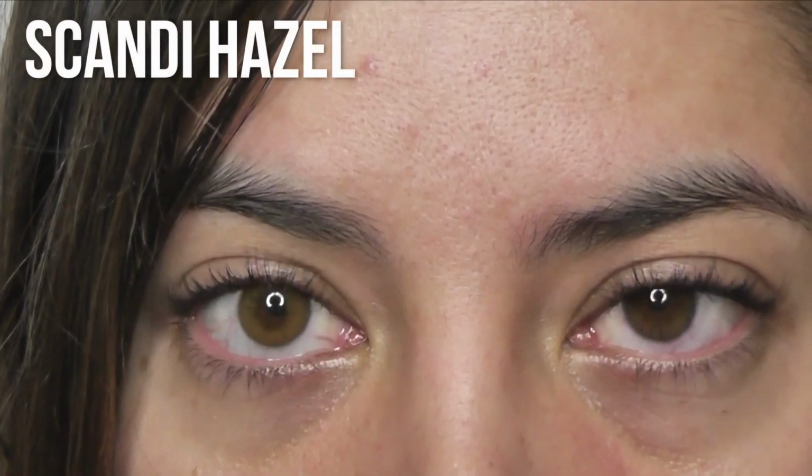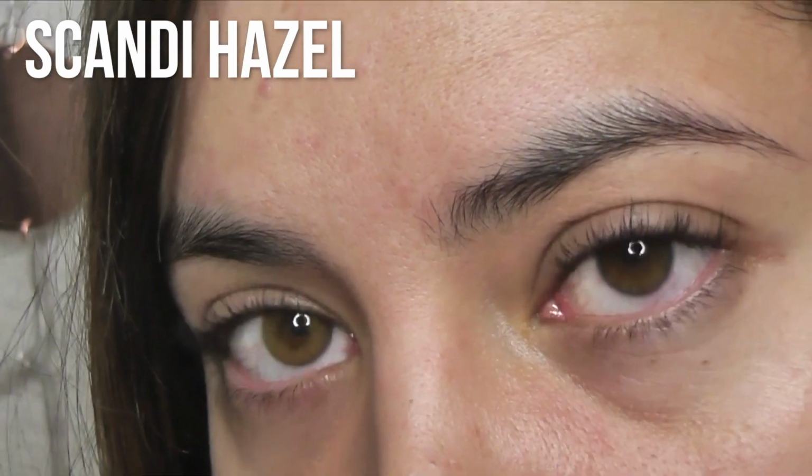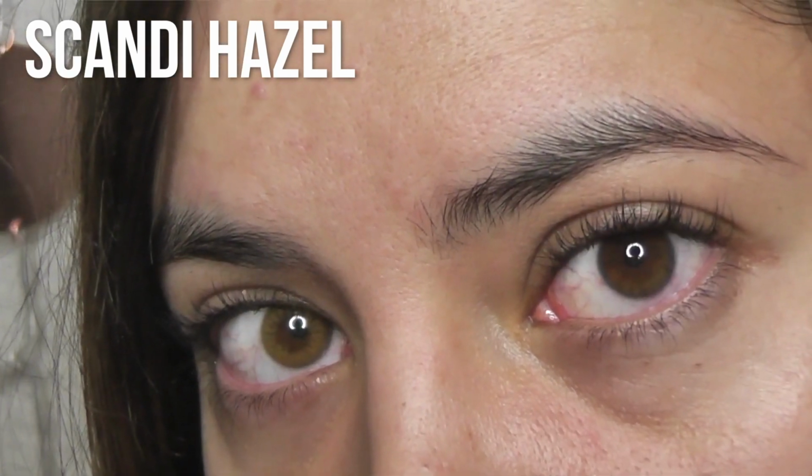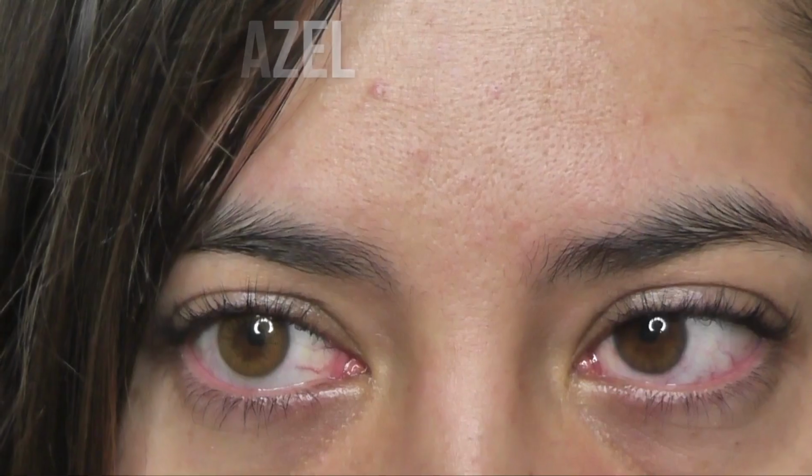Next is one of their more recent releases. They released this line in 2020. This is their Scandi Hazel. It's another gorgeous pair of hazel lenses that Olens offers. I believe they offer this in both monthly and daily versions.